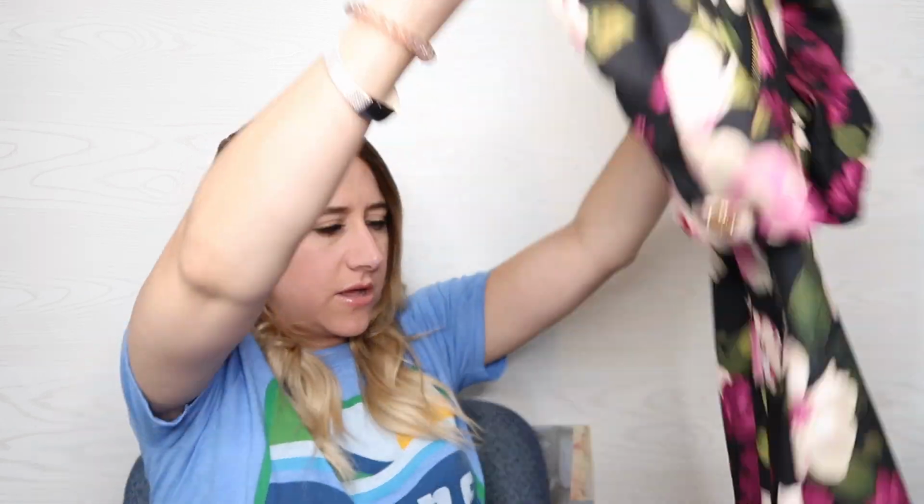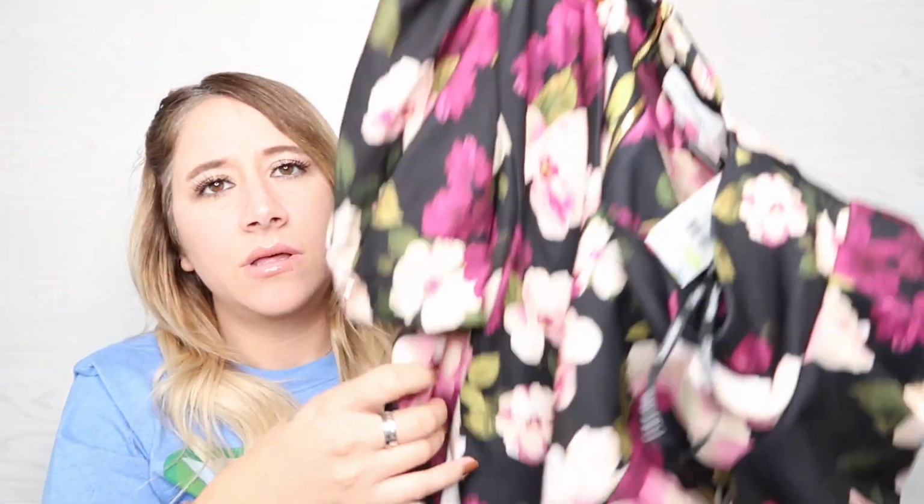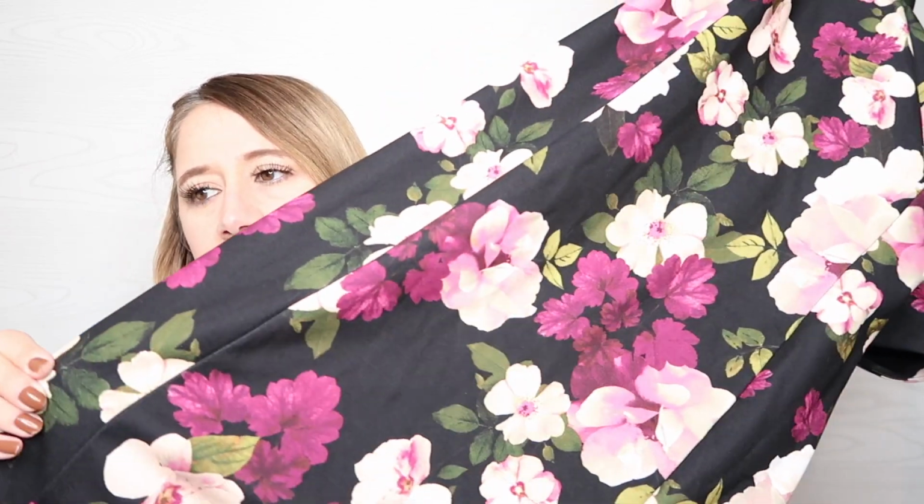Something from Calvin Klein. This is size 4, and it's another dress. It's kind of like a boxy top. Goes down like that. More Rachel Roy, size extra small, tank top. This is glittery. I don't know if the camera will pick it up. Is it glittery? Yeah, it is. It's got a little shimmer to it, like there's a gold thread throughout.